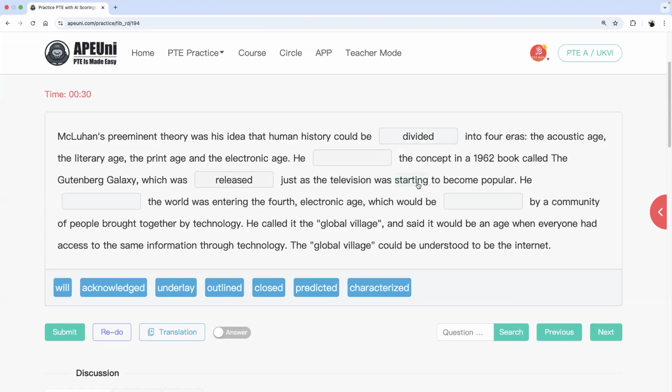Just as the television was starting to become popular, he dashed the world was entering the fourth electronic age, which would be dashed by a community of people brought together by technology. So maybe we can say he guessed. Can we say he predicted? Which would be dashed by, which would be acknowledged by, which would be outlined by, which would be closed by, which would be characterized by. With B, we only need third form of verb. Can I say characterized? Because we are talking about electronic age, we are talking about global village. So we want people who are brought together by technology. That means the character is technology. So characterized by is a very perfect fit. So you can write that word into your answer. And now let's wait and see.